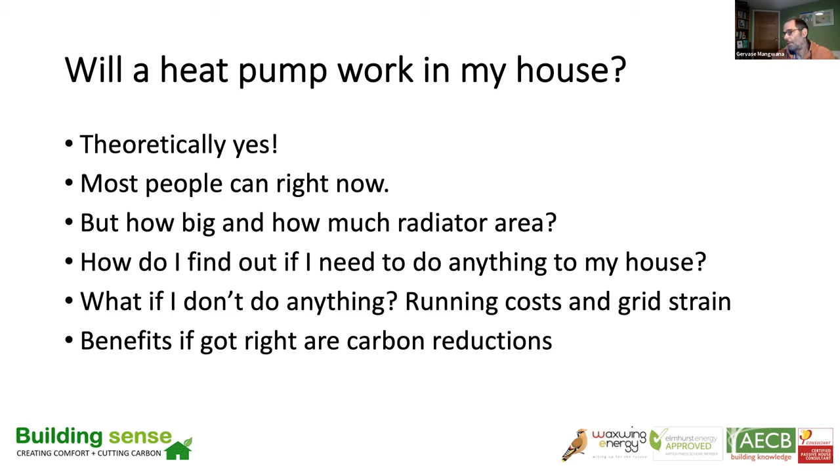So, yeah, what really governs whether or not we think it's a good idea for you to have a heat pump right now is whether or not that heat pump is going to be quite large and that you're going to put a lot more radiators in order to make it work effectively and efficiently.